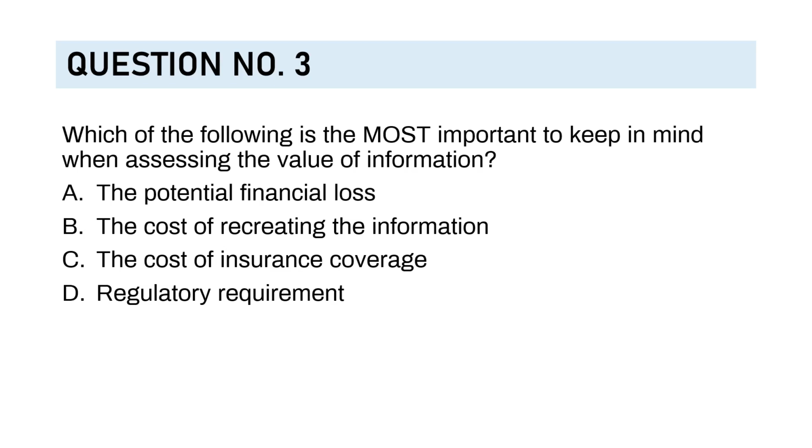So we might choose or select B, the cost of recreating the information, or even C, the cost of insurance coverage. But most likely, the answer is A because it's about value, the potential financial loss. What if your asset got hacked? What if your sensitive data or sensitive information is disclosed because of hacking activities, or there are some data disclosures, right? So most likely, I myself would choose A, the potential financial loss, because it's about the value of the information. Value can be anything. Value could also relate to the cost of creating or recreating the information or insurance coverage, but everything combined is aggregated into potential financial loss.